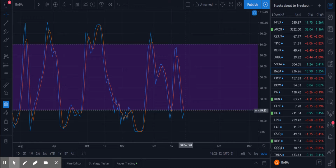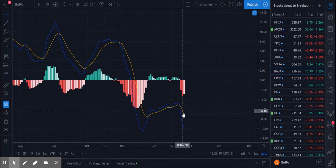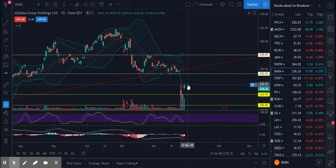RSI is crossing over. So RSI showing uptrend, big uptrend, and our MACD is slowly reversing based off of this pattern here showing weakness. MACD is kind of lagging behind, but RSI, we probably get some buy-in tomorrow, and hopefully it'll fill this gap. So if it shoots up, we get enough buyers to come in tomorrow or even Monday, it should shoot up, and we're at 252. That's the price point I'm looking for.